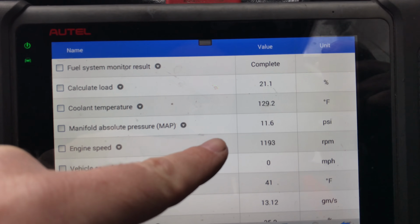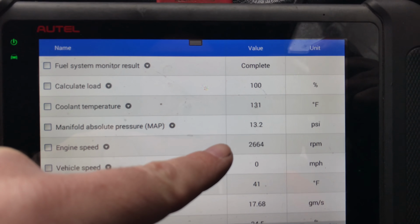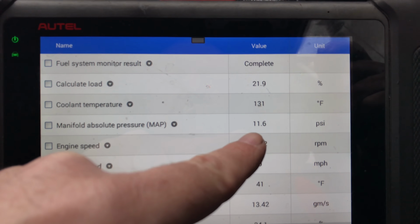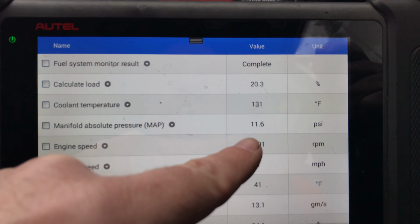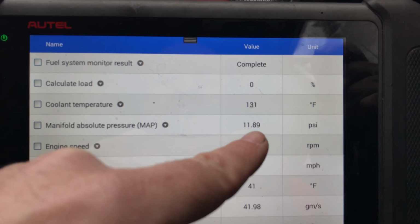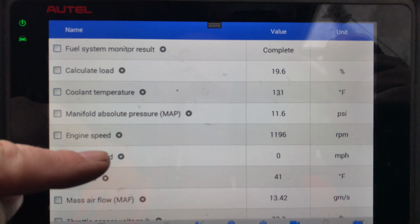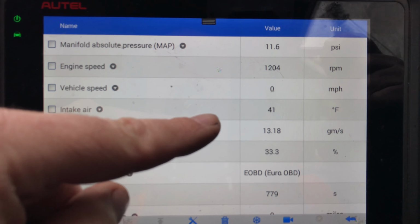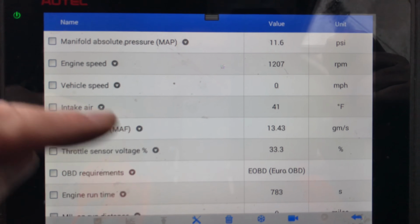Manifold absolute pressure sensor, let's see. So I would imagine that's just atmospheric pressure, because we live under 14.5 psi, so I think I can hear the turbo. No, it's going up a little, so I need to take that out on the road and check it out. Engine RPM, a little high I would say, but it's cold. Air intake 41 degrees Fahrenheit, well that would be correct, so it's about 2 or 3 degrees here today.